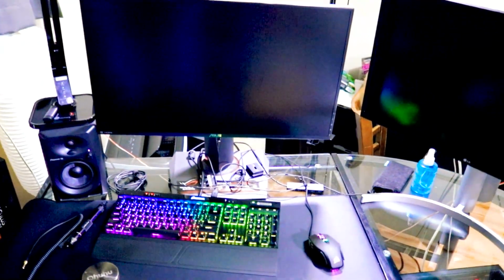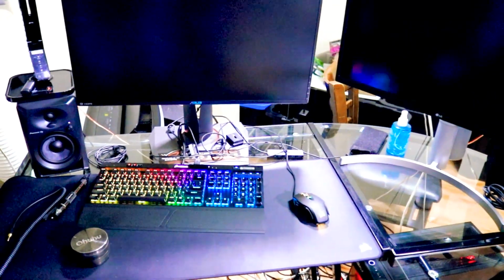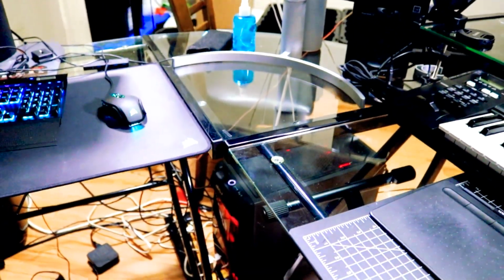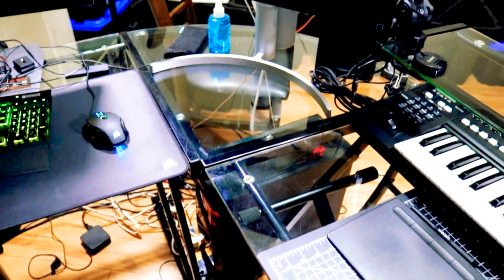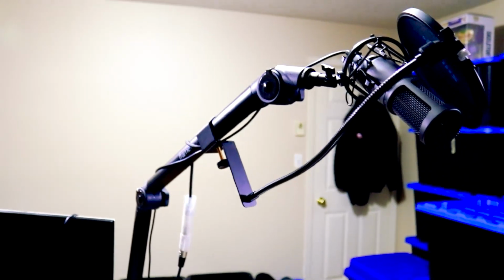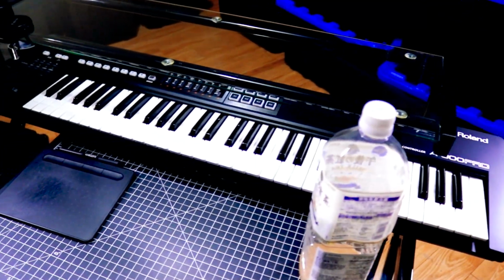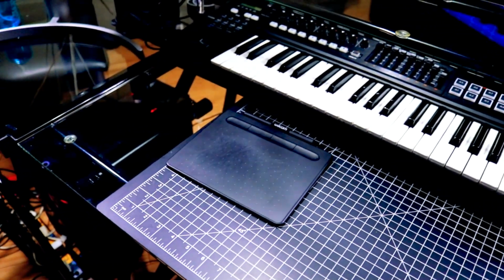And this is my PC setup! Two monitors, a Corsair keyboard, mouse, and mousepad! And right here is my mic and stand. And down here is my MIDI. I'm learning how to produce music. P.S. I don't know how to play the piano. And this is my drawing pad. I use it for my Instagram posts.